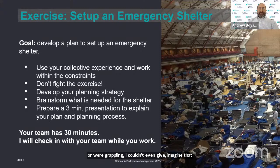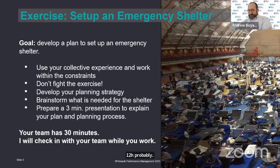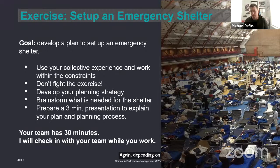Let's say the shelter's stood up. Oh, go ahead, Michael. I'm so sorry to interrupt. I was gonna say, I saw a Red Cross shelter stood up within, was it 8 hours, for an earthquake event in Cushing, Oklahoma one year? It was less than 8 hours. It didn't shelter as many people as we're talking about, but obviously they can get things in motion within 8 to 12 hours, probably. Again, depending on what was said about location, resources, and what you're talking about here.